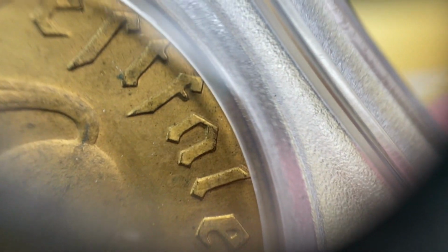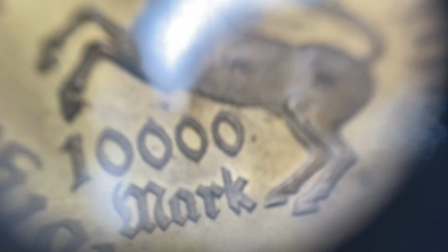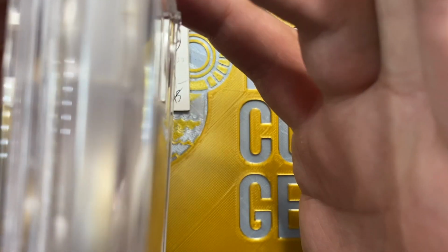So I said it's harder to read because that's supposed to be an A and that's an N and they look the same. You see that? I thought I was joking. 1923, and this is kind of fun. This is in like this big old oversized, almost double thick PCGS holder here on that guy.